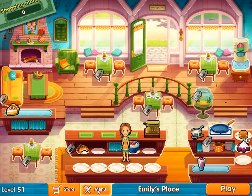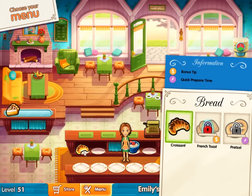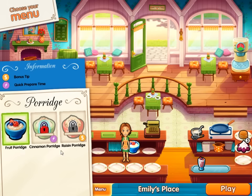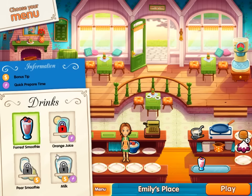Okay, no shopping money. Okay, so here we have cakes, cream pie, apple pie, sprinkled donuts, pretzel stick, and cherry cookie. We have croissant. Well, it looks more like a croissant chocolat, but okay. French toast and pretzel. Everything is French, apparently. Fruit porridge, cinnamon porridge, and raisin porridge. Ugh, raisins. I don't like raisins. People are free to like raisins, I just personally do not. For smoothie, orange juice, pear smoothie, and milk for drinks.